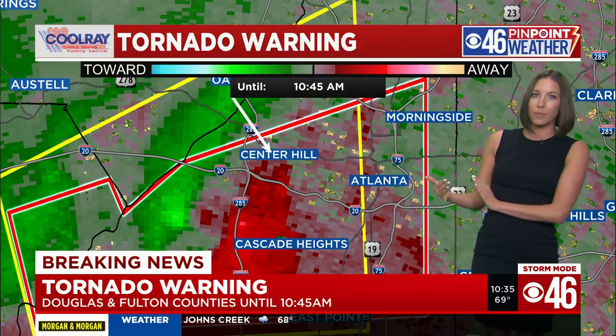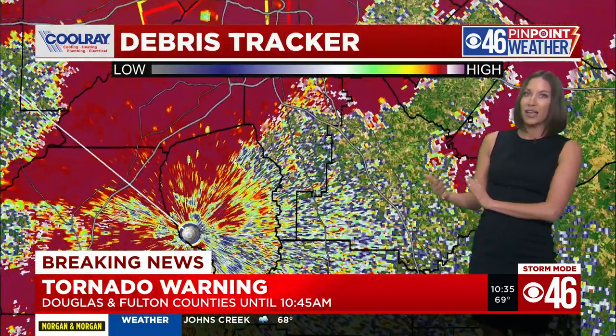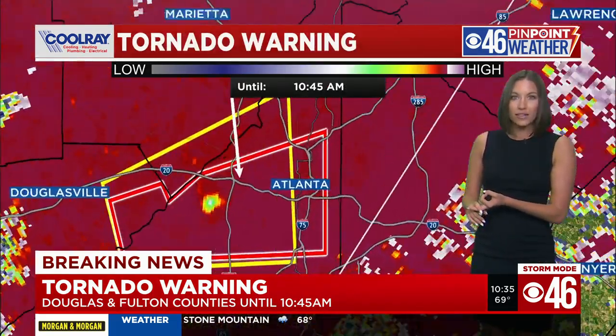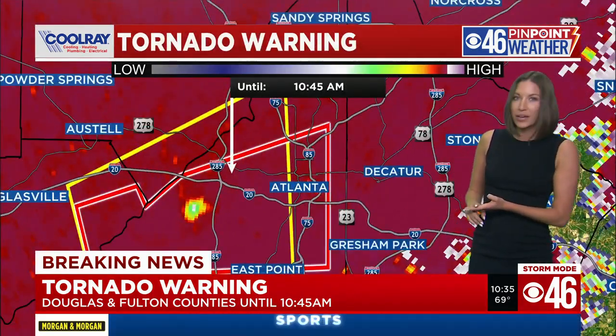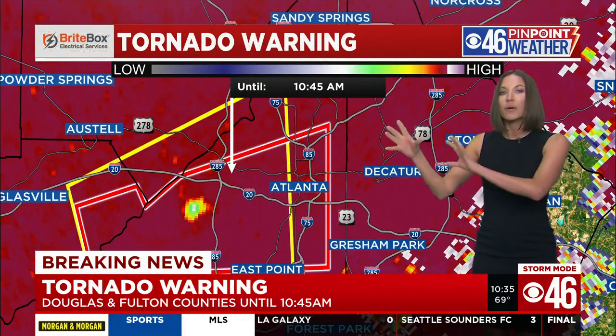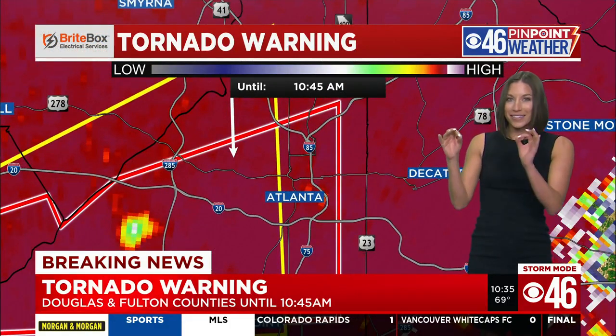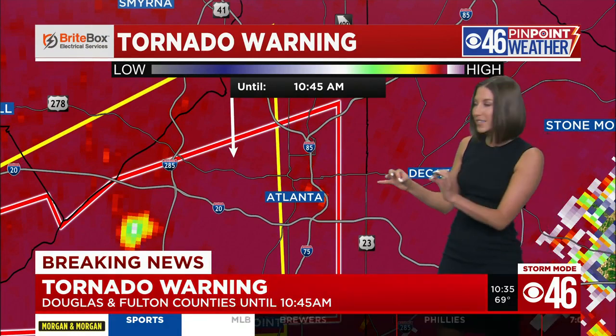I talked about it on Wake Up Atlanta, the chance for spin-up tornadoes. Not only spin-up tornadoes, but also hail, damaging winds, and we could even see very heavy rain, not only today, but tomorrow the threat will actually be even more heightened. But again, this is a confirmed tornado now, and this is a debris ball.